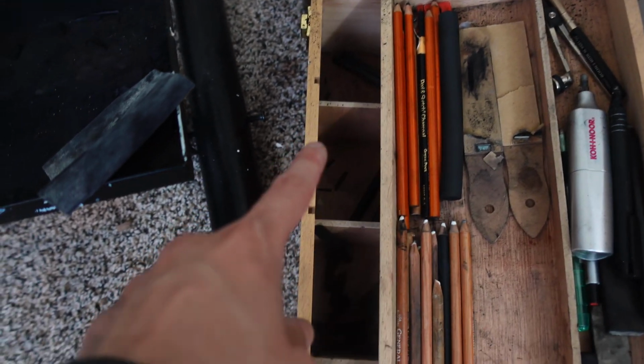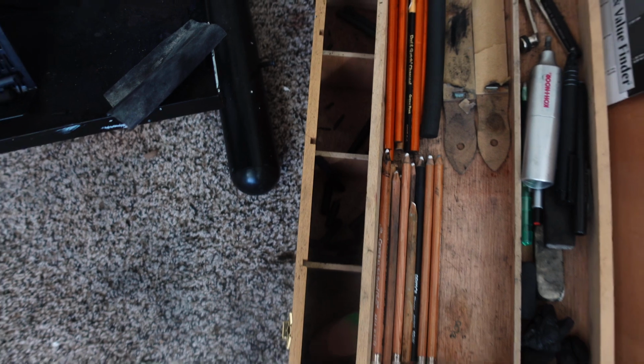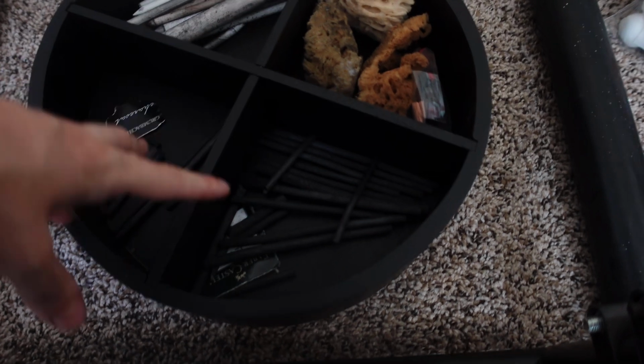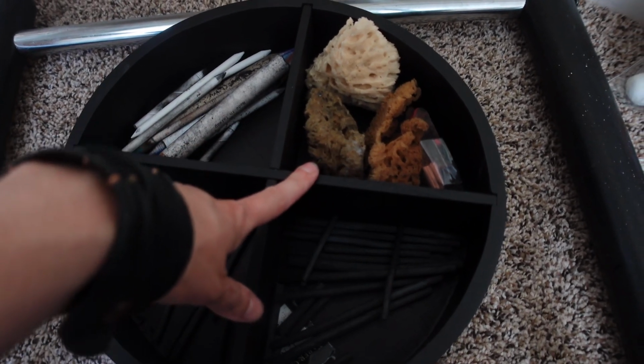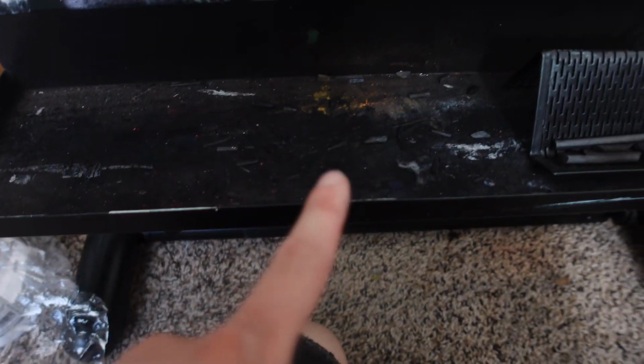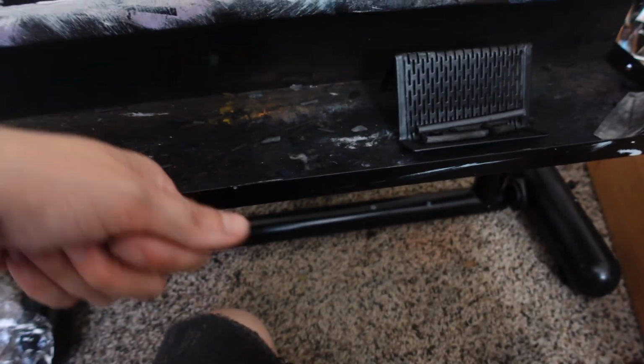random tools, charcoal, the white, the sandpaper, heavier pieces of charcoal, the compressed. And then hiding over here, I've got my vine charcoal, my blending sticks, and my sponge type thingamabobbers. And I kind of went through this, though it's still covered in charcoal dust. I need to get one of those little handheld vacuums, I think.